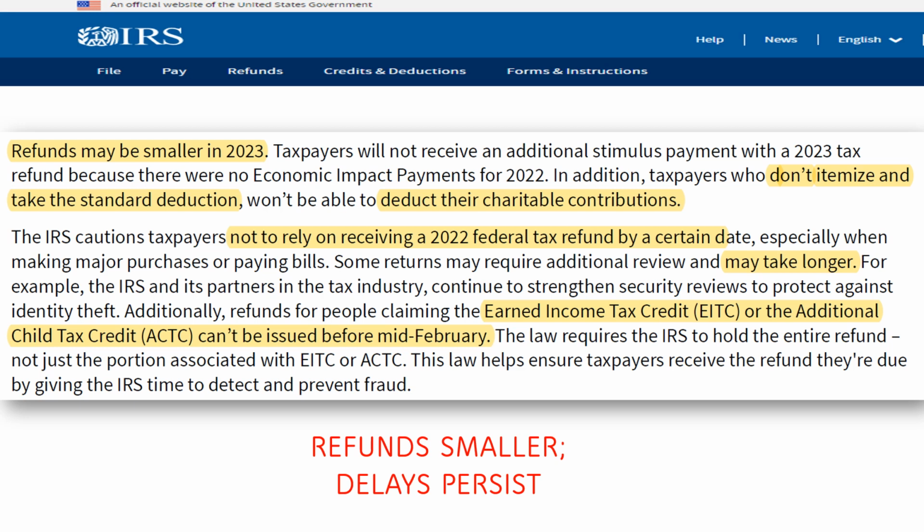Smaller refunds and delays will likely persist this year. Again, I don't think they'll be as bad as 2021 or 2022, but I do think you will probably see some delays, especially for those more complicated tax returns.